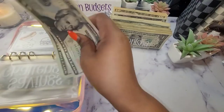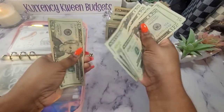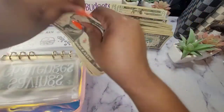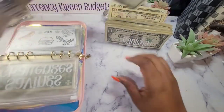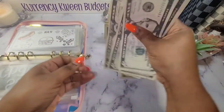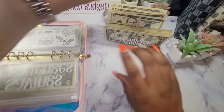Let's count. 20, 40, 60, 80, 200, 220, 30, 40, 50, 60, 70, 80, 90, 300, 5, 10, 15, 20, 25, 30, 35, 40. $340.